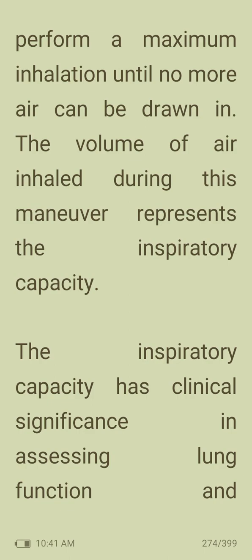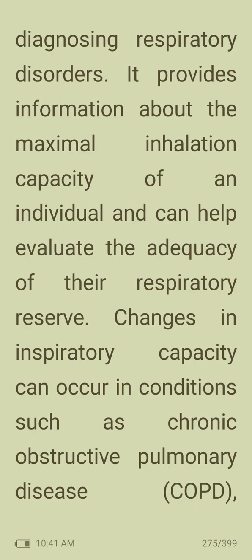The inspiratory capacity is clinically significant in assessing lung function and diagnosing respiratory disorders. It provides information about the maximum inhalation capacity of an individual and can help evaluate the adequacy of their respiratory reserve.